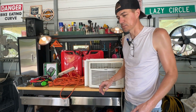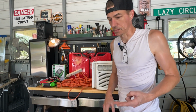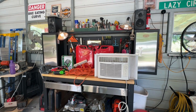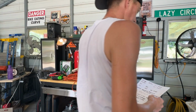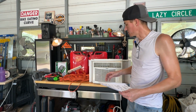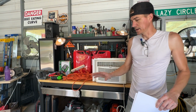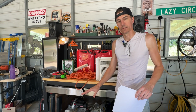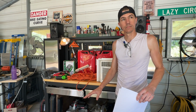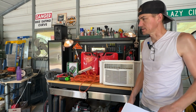The other things that we want to run is our fridge and our freezer. Let me grab my notes here. The fridge draws about 3 amps and the freezer about 4 amps. So between the fridge, freezer, and AC, we're at about the max of what this little 4,000 watt generator will do. Now you're also going to want to keep yourself entertained.